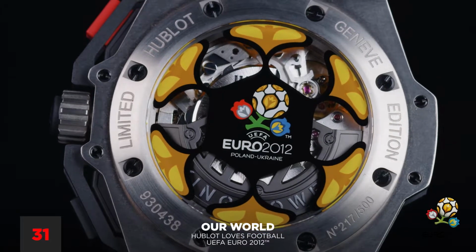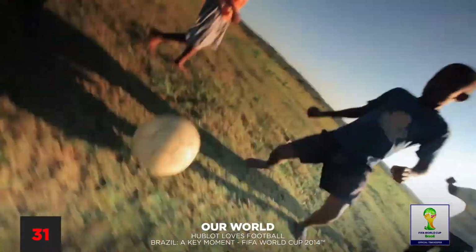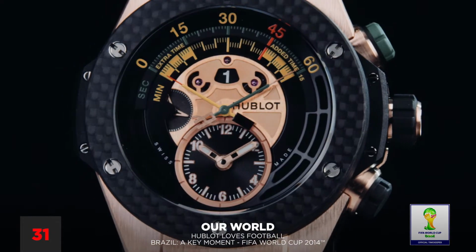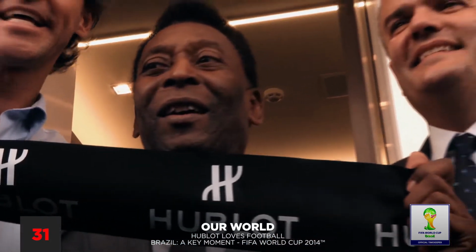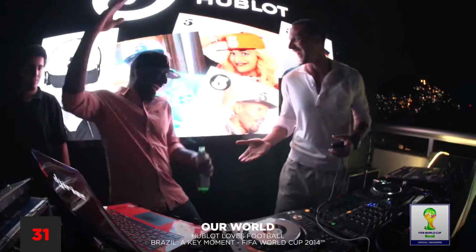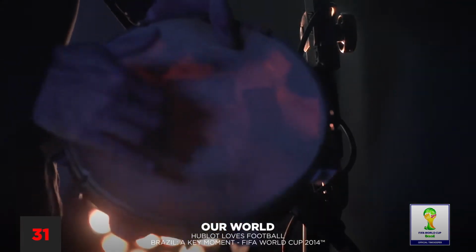The brand became the official timekeeper and the official watch of the 2014 FIFA World Cup in Brazil. The brand's presence could not be missed, particularly on the 4th official panel, the new look of which was directly inspired by the original design of the Big Bang timepiece.